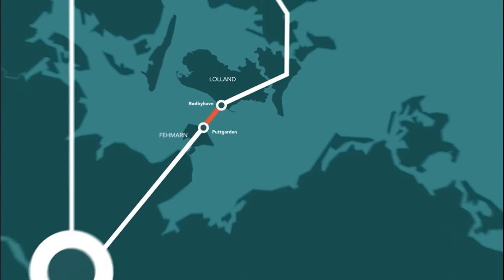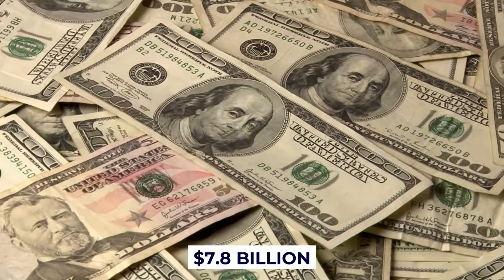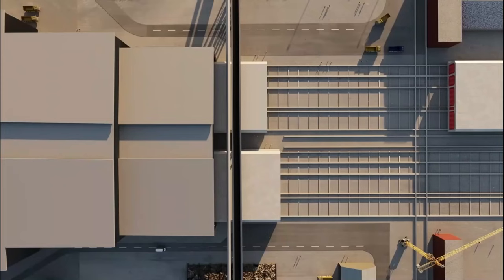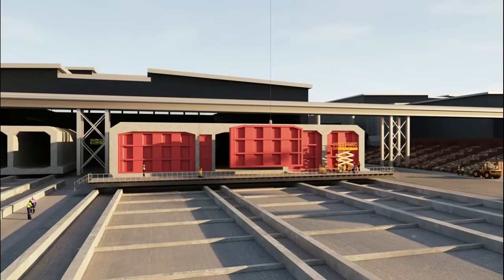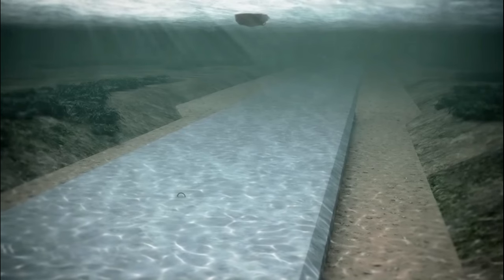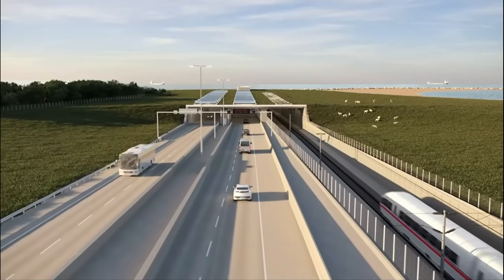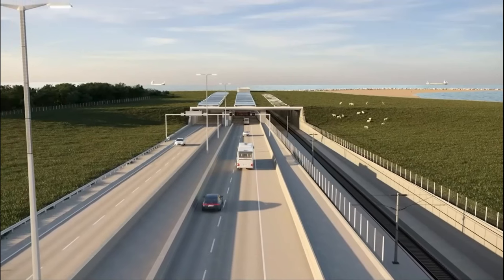Moving into the top three, we have the FEHMARN-BELT tunnel, a $7.8 billion marvel. This project aims to connect Germany and Denmark via the island of Fehmarn, removing the need for ferries and enabling a more direct route between Hamburg and Copenhagen. Comprising two tunnels, the first will link Germany to Fehmarn, replacing the current old bridge, while the second, a staggering 18 kilometers long, will connect Fehmarn to the Danish island of Lolland.